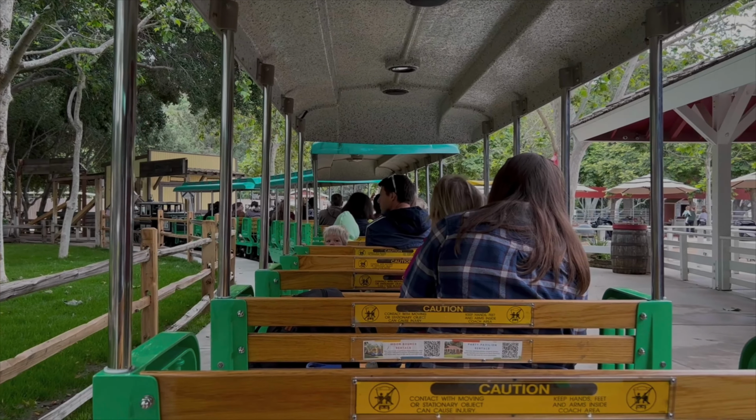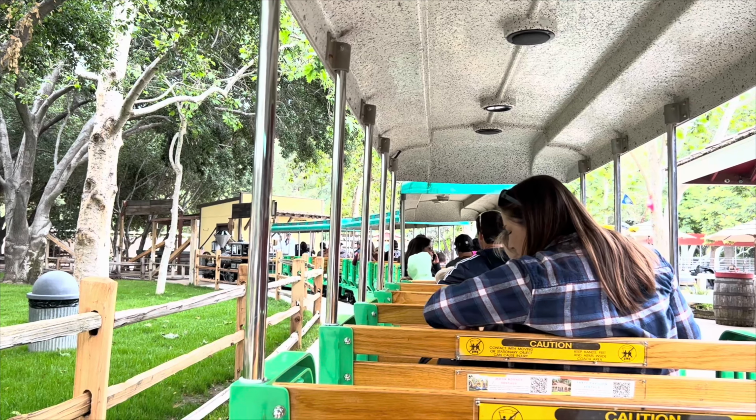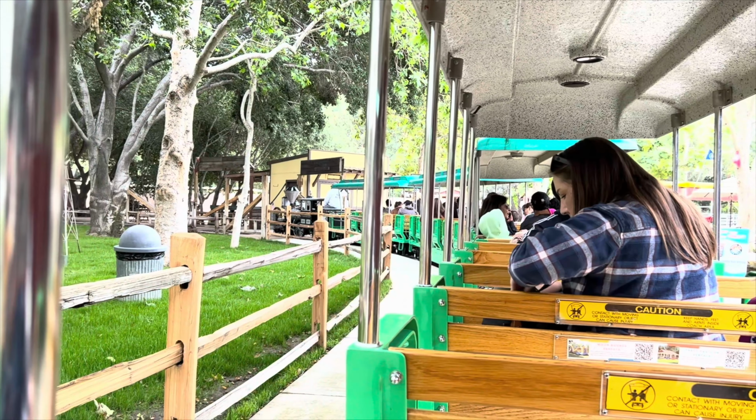You want to make sure we're staying seated in our seats at all times. Please keep your arms and legs aboard.